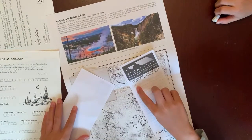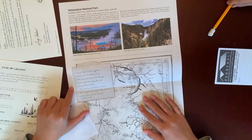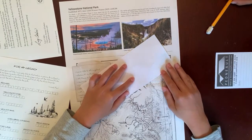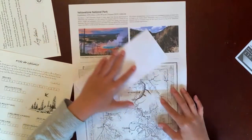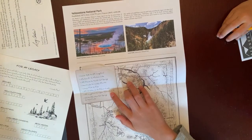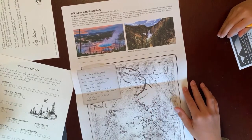Hey, it says P-R-E-S. Is that president? Maybe, because the president made it the first national park. We'll see. Lower Falls to Pass. Eight letters. What is Pass? That's an E. It passes through the letter E. Oh, it might be president. It still can be president. Mount Washburn to Pelican Creek. Wait, but president is nine letters. We'll deal with that later. Oh, present. That works, yeah. Maybe.